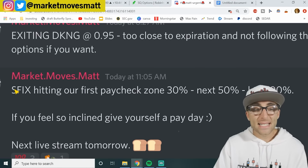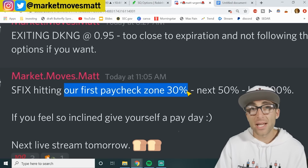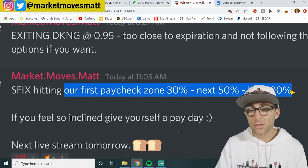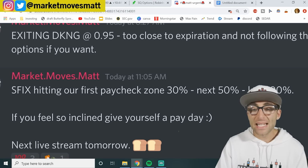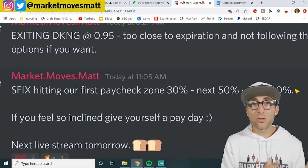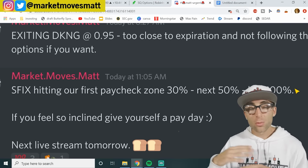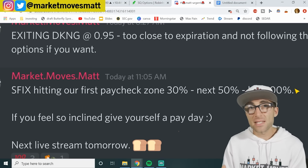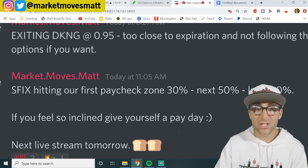And this is one text I sent out to my traders. SFIX hitting our first paycheck zone of 30%, I tell them to sell some there. Next is 50, next is 100. And we did hit 50 that day and we were close to 100. So at this point, my traders should have gotten 2 paychecks, one for 30%, one for 50% in one single trade. And again, we always leave some on the table to see how far it can actually run.